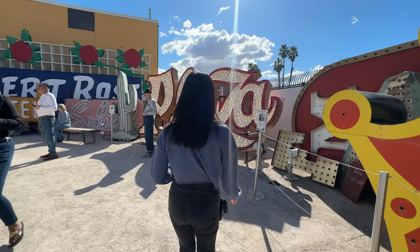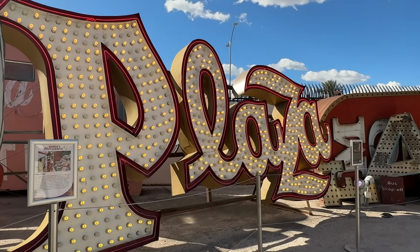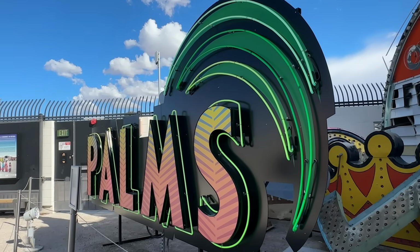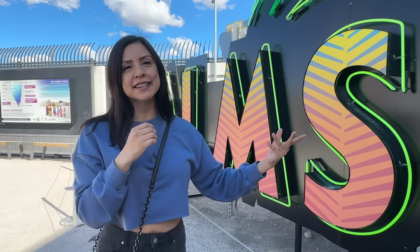Oh, and look, we have the Plaza right here. This is one of the ones that still does work, as you guys can see, but it's also from a hotel that is still open, and this is just one of their retired signs. Oh, and then same with the Palms. This one is open as well, and I believe this is their newest sign also, but they're getting signs all the time, so you never know what else is gonna come through here.